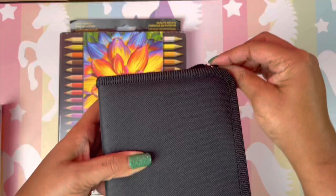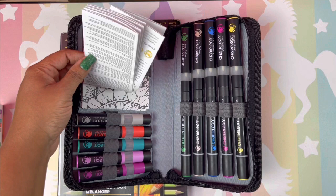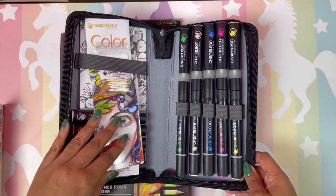Guys, look at these. I'm not going to take them out because everything you see here is swatchable. We are going to swatch on Sunday on my live stream. So everything that you see here tonight will be swatched during the live stream. Guys, these are awesome. I'm so lucky to get these. They come with replacement nibs, some coloring cards. Awesome. Thank you, Jennifer.